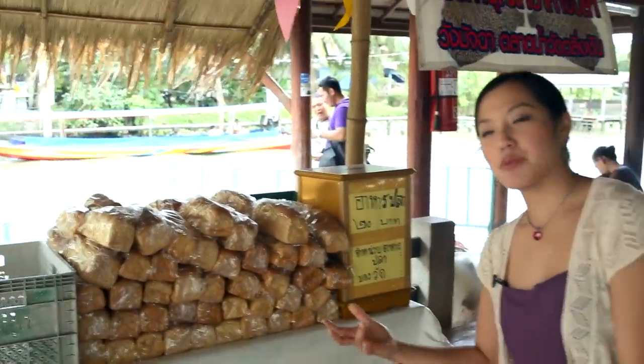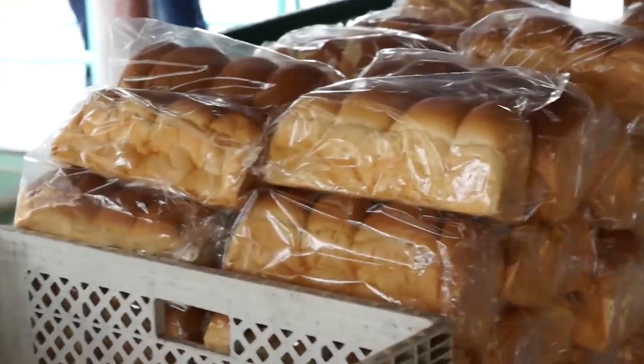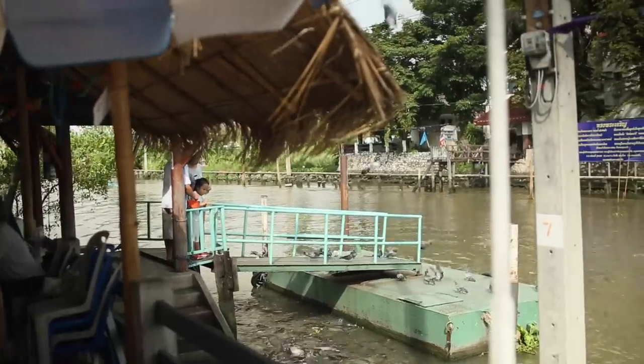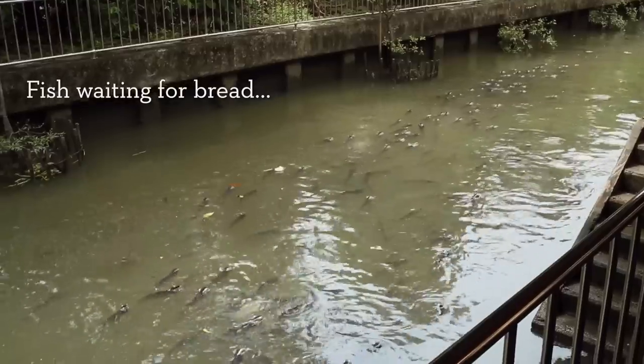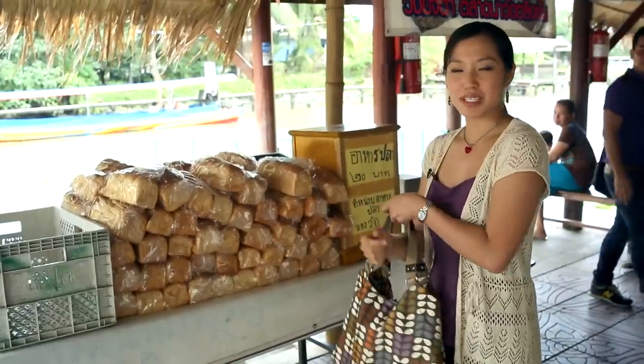Along the river, there's tons of fish, and what we Thai people feed fish is white bread. What else better to feed fish than white bread? And you just take them and throw them into the river, and you see hundreds of fish come and eat the stuff like they've been starved for 7 years.